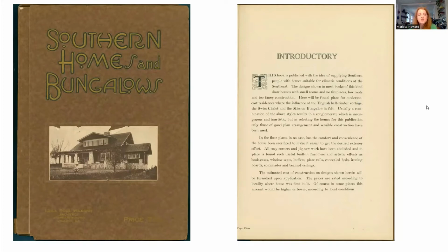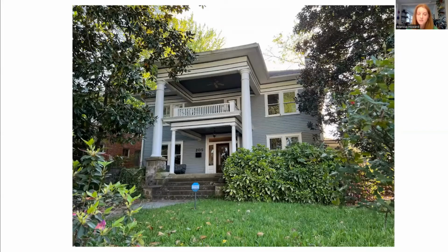One of the main things that she emphasizes in her designs is the fact that they're affordable, but also there are certain aspects that help cut down on housework. And we'll walk through all of those different examples as we move forward with our very first house.